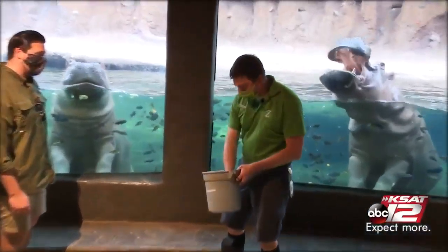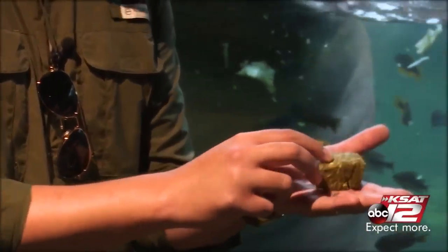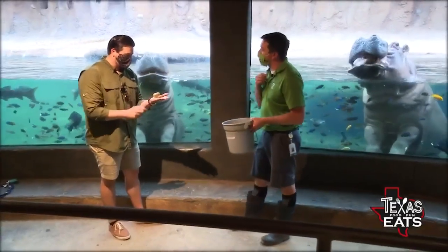They also get what we call an alfalfa cube. Some people who have horses are very familiar with those. We'll do some wheat feeder biscuits as well. That's another one. And then we have some smaller grain. We have some herbivore chow as well, because they're herbivores. They're going to eat a lot of grasses and grain.